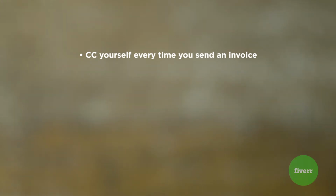Here's some best practices. CC yourself every time you send an invoice. Anco does this automatically for you.